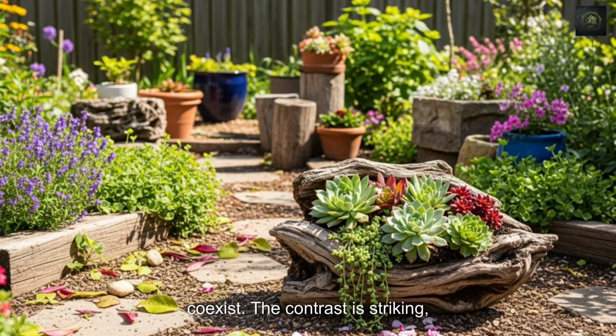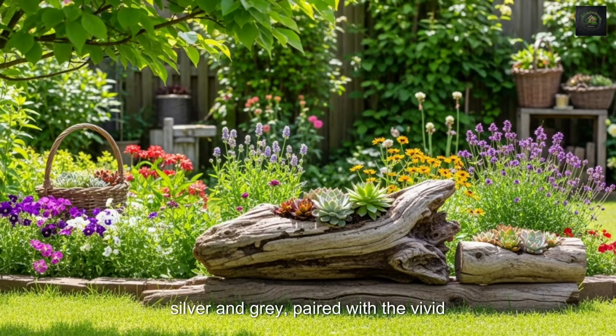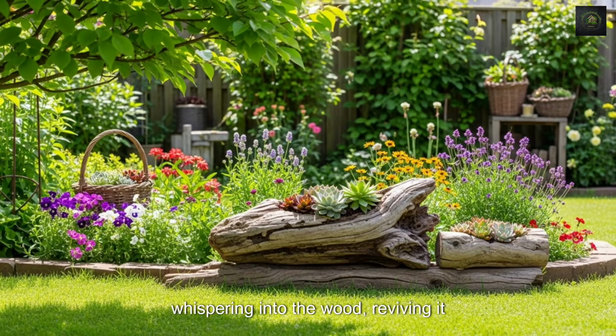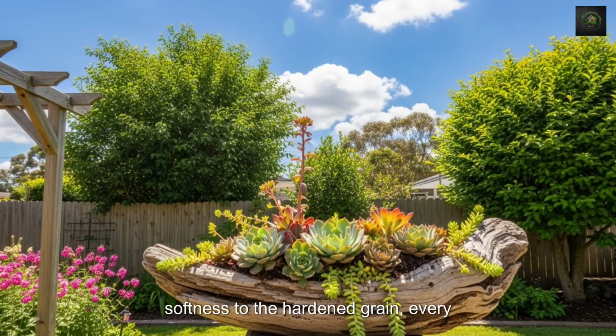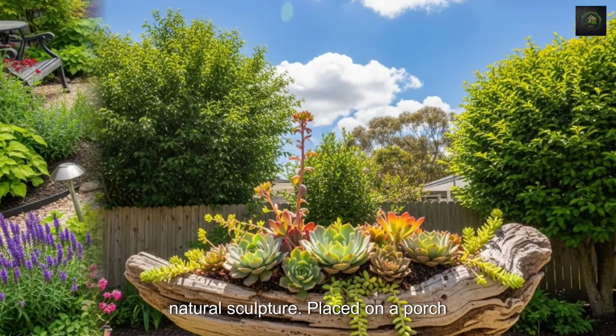The contrast is striking, rough wood weathered into pale tones of silver and gray, paired with the vivid greens and reds of succulents that gleam in sunlight. It is as if the plants are whispering into the wood, reviving it with quiet breath. Each leaf adds softness to the hardened grain, every curve of driftwood guiding the eye like a natural sculpture.